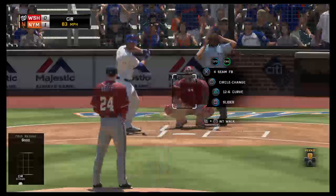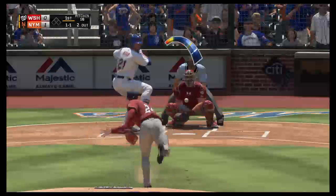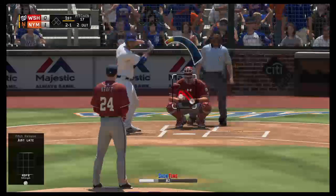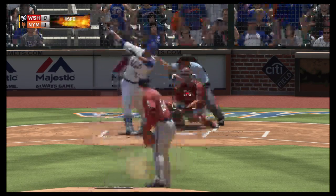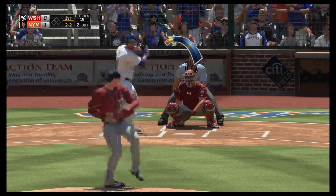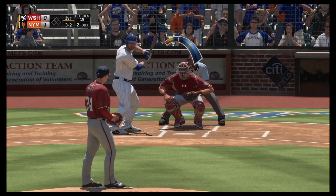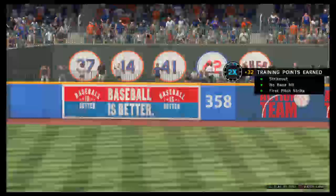Off-speed pitch in the dirt as he takes it for a ball. Fastball not close, and he runs it to 2 balls and a strike. To 2-2 now. 2 strikes. And this will miss down low in the dirt, so he's worked it full now at 3-2. Swing and a miss. Blew the fastball right by him.